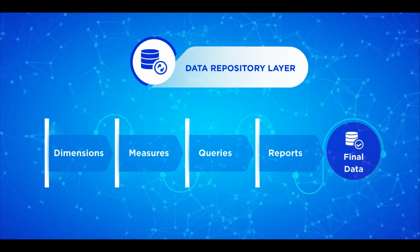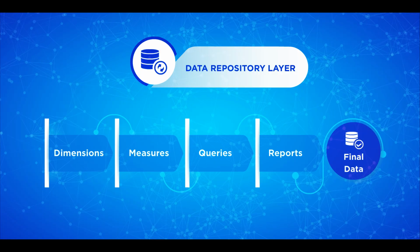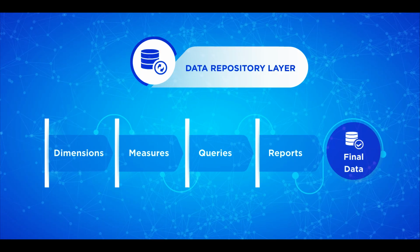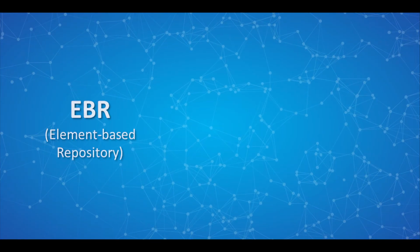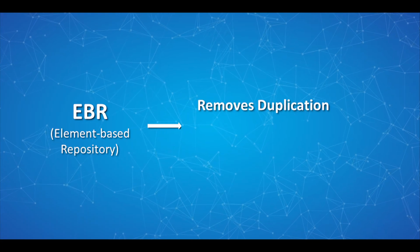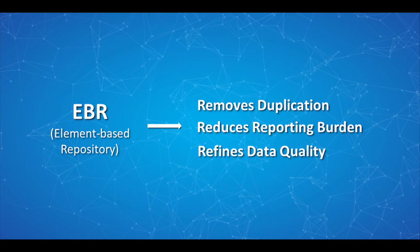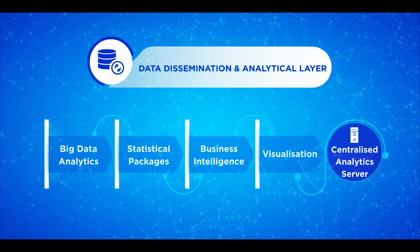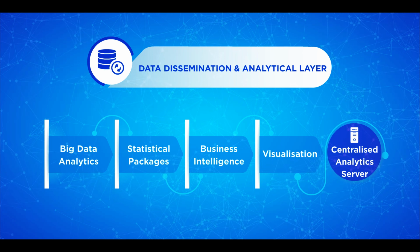Next comes the repository layer, which would store data as elements in an element-based repository or EBR, in addition to the conventional return-based repository. The EBR will further streamline information flow, remove duplication, reduce reporting burden on entities, and refine data quality. The analytics environment under CIMS will fulfill the internal users' analytical needs.